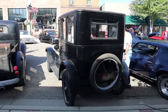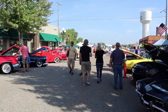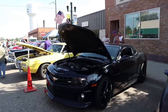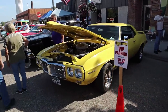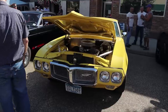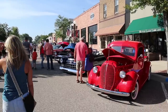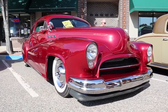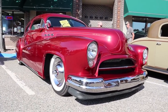I just asked him about the car, like what you would. Cars everywhere. Nice Firebird there. Look at that. This is a good looking 48 Buick Roadmaster. It looks like it's chopped and dropped here.